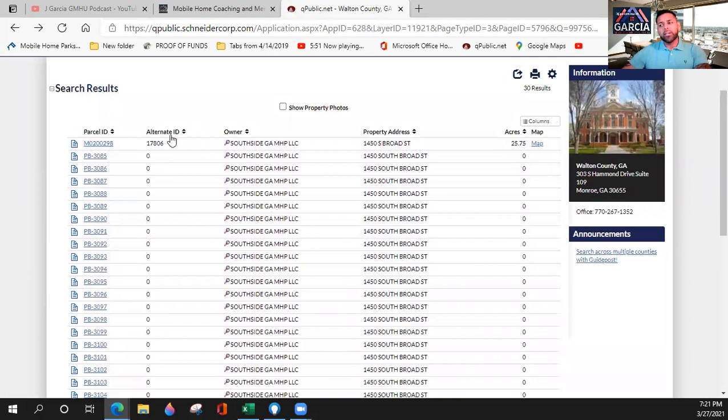But you'll have an alternative ID. So you want to look for that one. And you'll have different numbers on here. It could be different LLCs, corporations, different owners, et cetera. But I want to find the one that stands out with the ID number on it. Okay. The reason it's listed like that, and you see it's different from all these other ones, even the parcel ID number, is because this actually has all the information.